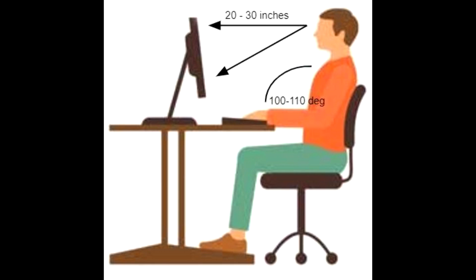When sitting in front of the computer, make sure that the computer screen is in line with the upper third of your computer screen. When you're sitting in your chair, make sure that you are sitting erect and you don't slouch. By sitting erect and not slouching, you can maintain your neck and your shoulder in a single line, and you can prevent neck and back related problems.